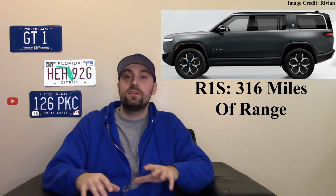So good numbers here. They said in the future there will be a 400 plus mile one, and they'll make an even more affordable model that's like 250-ish miles of range. So we'll have to wait for those, but soon, probably about this time next year, you'll start seeing these on the road more and more. So it's a cool thing to see. This company, with this long journey, they finally took that vehicle and made it production. We see so many vehicles that don't even get that far.